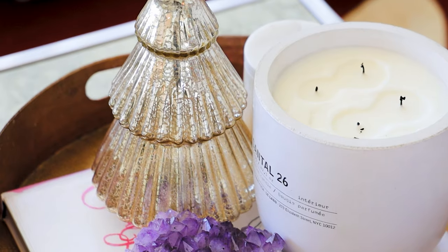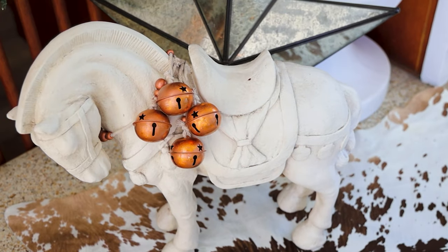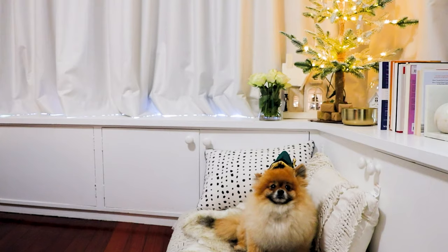One of my tips for styling your home for Christmas is take the elements throughout the whole home. Having little pockets of Christmas magic is a wonderful way to make your home truly special.